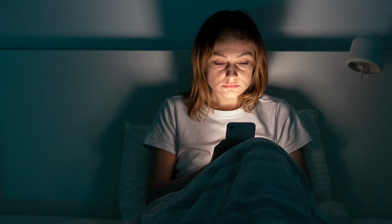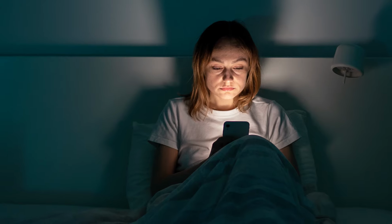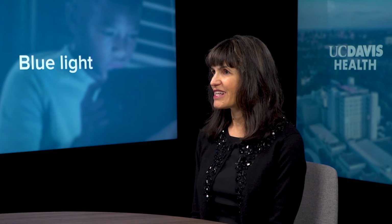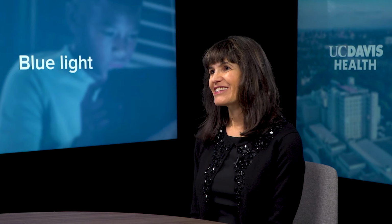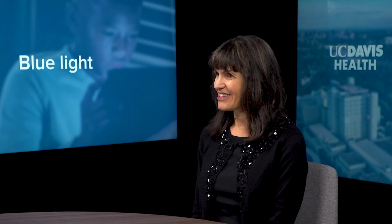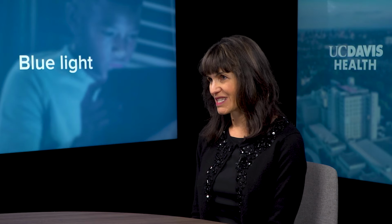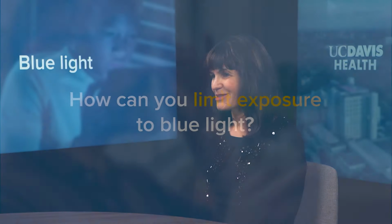Blue light can definitely affect sleep, and this is a really easy change that we can employ. Blue light affects the circadian rhythm, and it affects sleep and wake patterns. So what we can do is to discontinue looking at our phones and our computers and any sort of digital device about an hour before bedtime, which should help improve sleep.